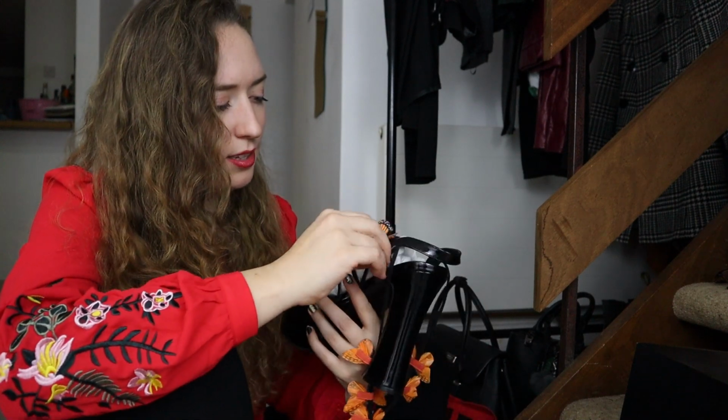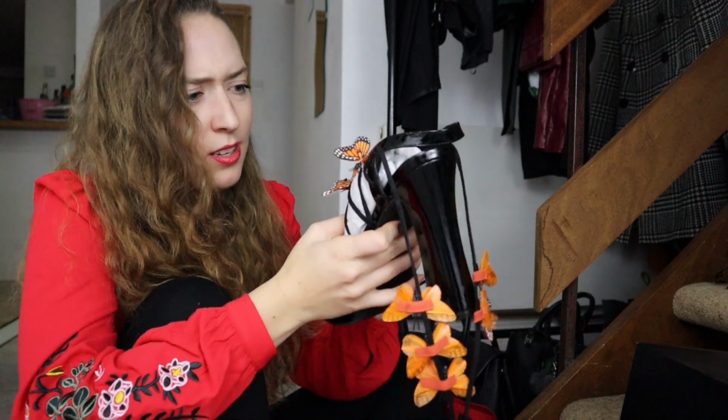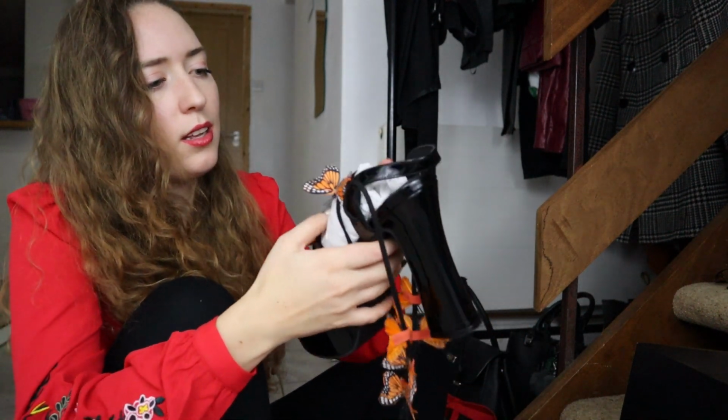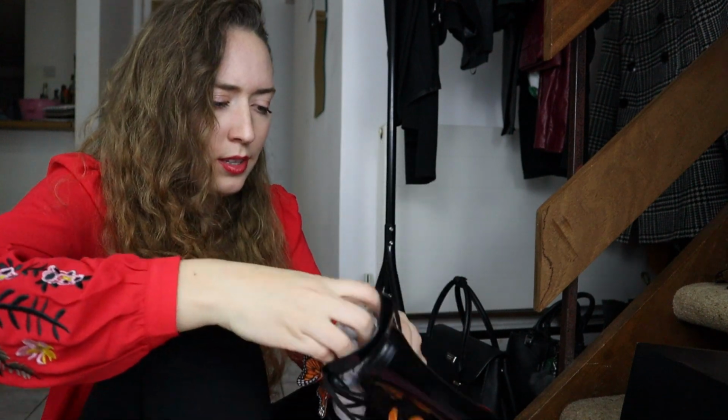Like, they must have tightened the laces around it. Like, why is this so difficult?